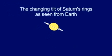This year, Saturn's rings are slightly inclined. They were tilted 4 degrees in January. They'll dip to nearly edge-on in June, and then tip up to 10 degrees by year-end.